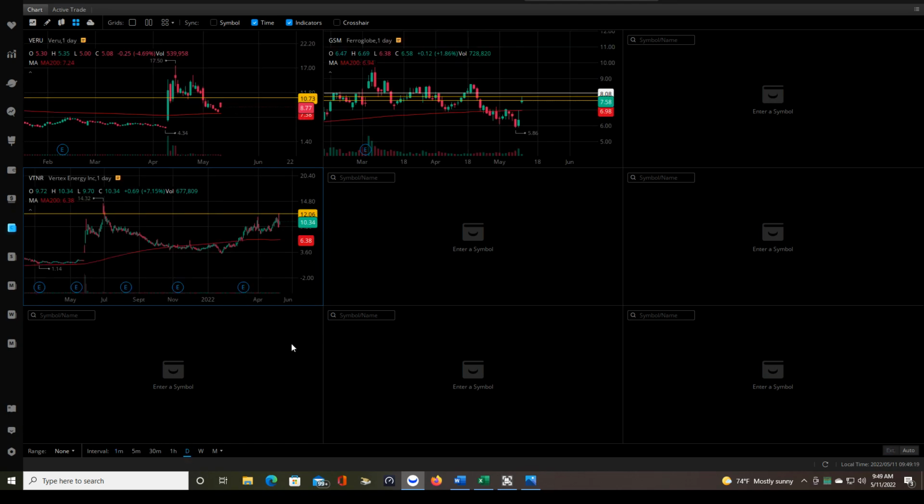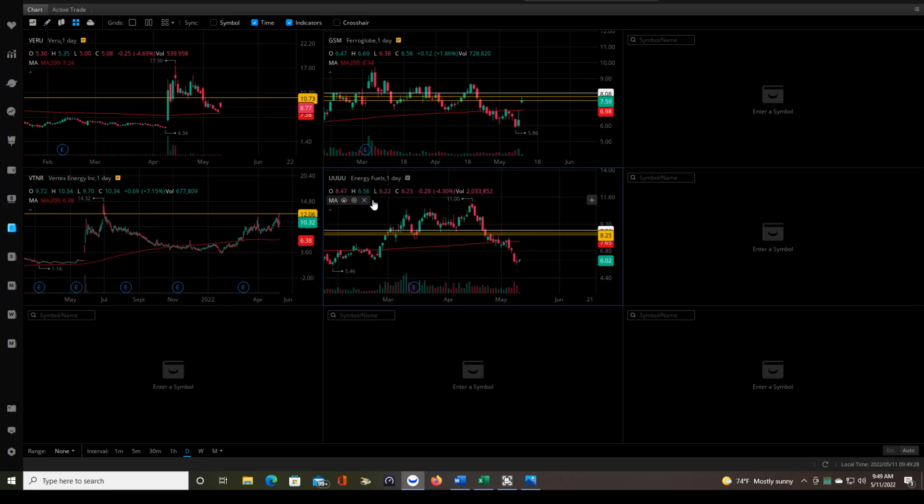Take a look at quadruple U. It's very close again to the percent change threshold. And I'm pretty sure this one is above the 200 on the daily. Nope, it's below it. Okay, good. We don't have to worry about that. So, is there anything else? Let me just get rid of these lines while I have this up.